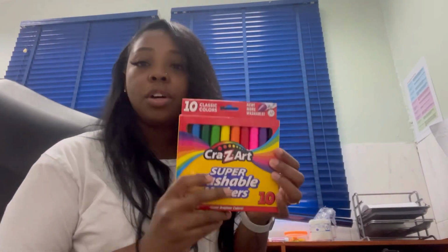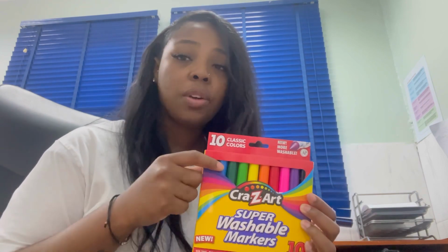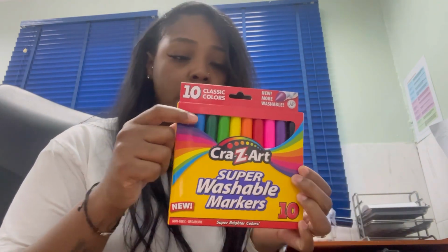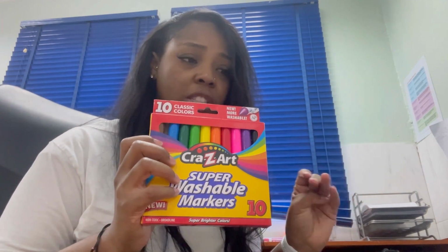Okay, so I like brands of markers because I like to color and stuff. So I did bring these markers from back home. These are the Crazy Art markers, and they do have markers here, don't get me wrong, they definitely do, but just the brands are different, and I didn't know which brands were going to be good brands, so I decided just to bring my own from home.